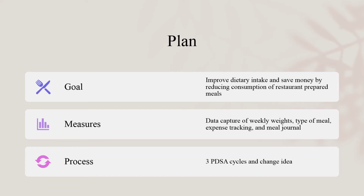We set a goal of at least 5 evening home-prepared meals during the cycle, a total of 10. We also established that weekly weights would be measured each Sunday morning and that a meal journal would be used to record menu items, as well as the type of meal, either categorized as home-prepared, restaurant-prepared, skipped meal, or other, which was defined as either being prepared by a friend, family member, or provided by our employers. Expenses on dining out and grocery expenses were recorded Saturday evenings for evaluation.